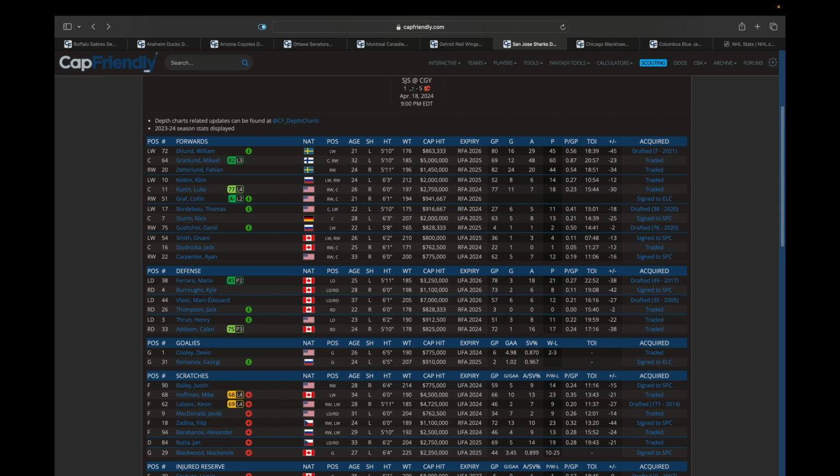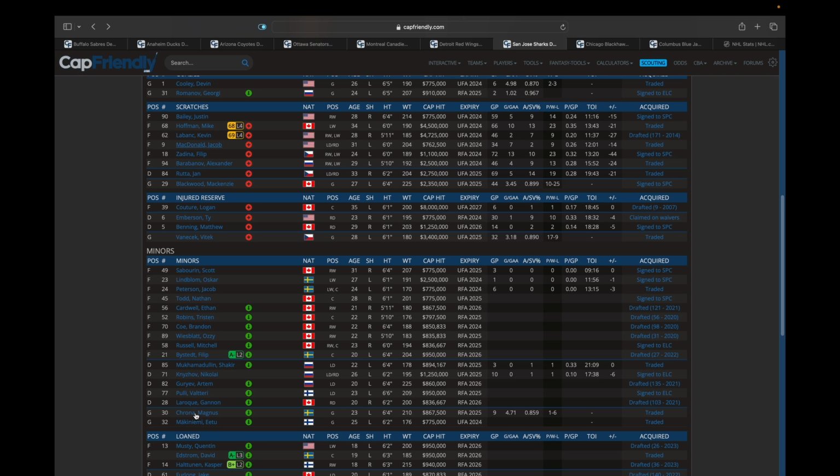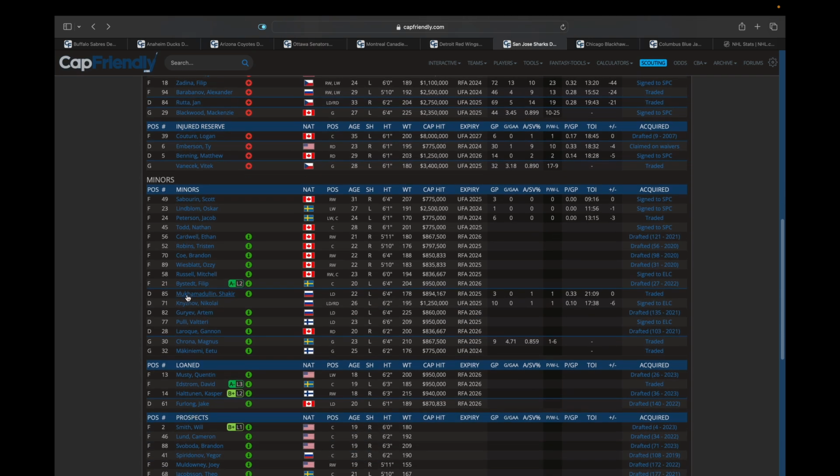So yeah, I think overall they have a good forward prospect pool, especially with Will Smith and Quentin Musty, and all the rest. I think it's really strong. They have a good mix of talent and size in their forward prospects. For the defense prospects, they have Shakir Mukamadulin. Is that how we say that? Shakir. Where is he? Yeah, Shakir Mukamadulin.